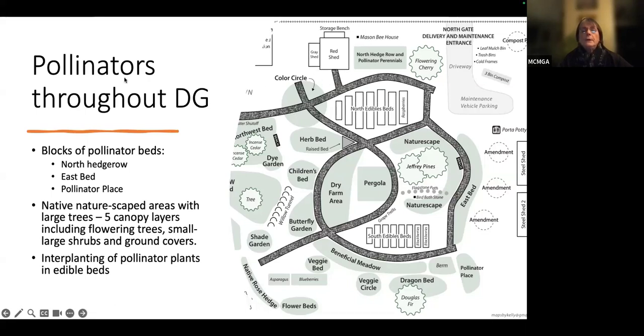So if you've ever been to the demo garden, if you come in, people who are walking into the garden come this way. This is driving in. This is the north hedgerow. So this is a native bed. This east bed is all pollinator plants. This area, this berm is now turning into a pollinator bed with all native plants.